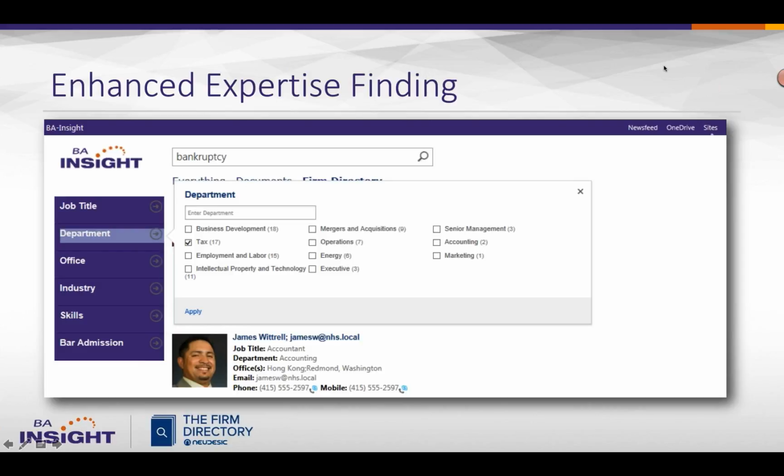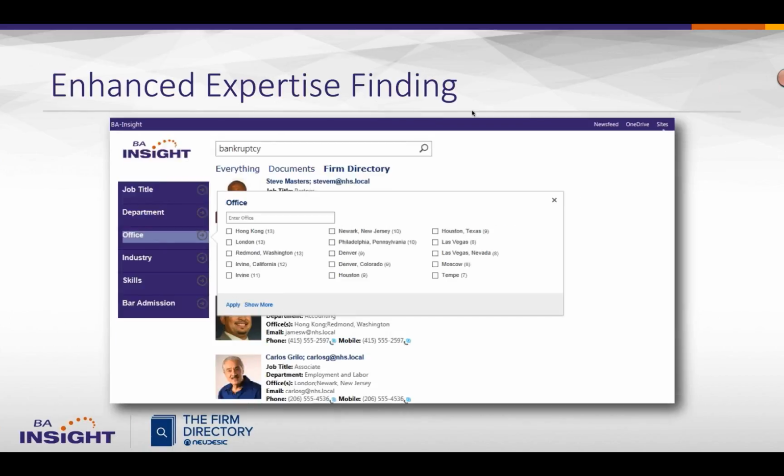Some key things on here are the ability to do a quick find. If it's too long, too many users, you can do a quick find with just a keyword search and apply that refiner. So next, looking at departments, what we've done here is we're interested in the tax department. I could choose one or more of those. Next slide, we're looking into office. So location, if the expert you're looking for is very location centric, right? It's a certain area of law that's different state to state, or you want to make sure that it's U.S. based versus international, anything like that, you're able to do that here.